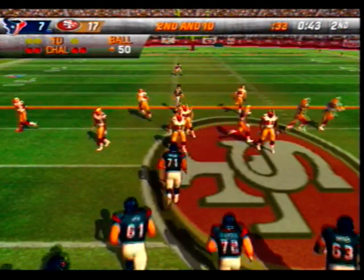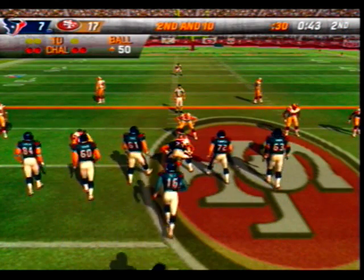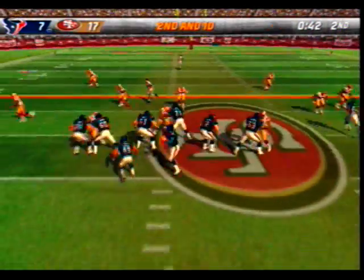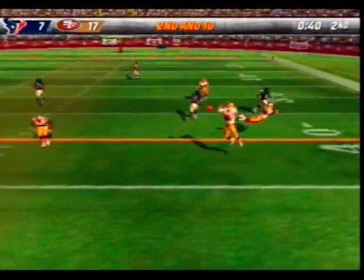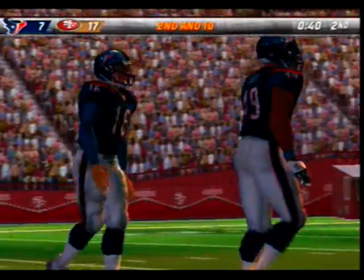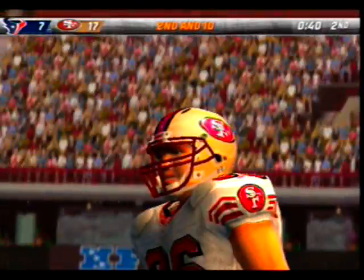Second and 10. Ball on the 50-yard line. One back. The 49ers come out with three down linemen and seven defensive backs. Gets the pass off. Hilliard was his intended target. Hilliard, the intended receiver on the play.